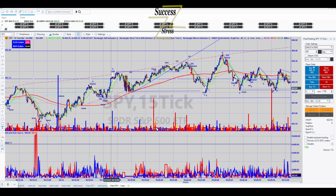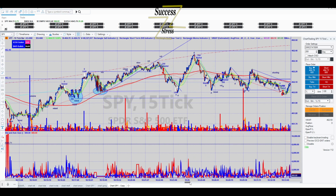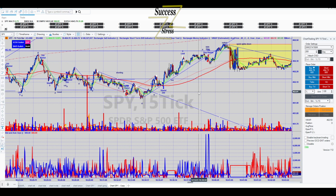And if you look at this pullback, or this base, you say, oh wow, it pulled back to here and it had a pretty decent strong move up. So where these things pull back to and have a strong move up, that's a good place that you might want to get in and go in that direction again. So, lesson learned. I'll try that for tomorrow.